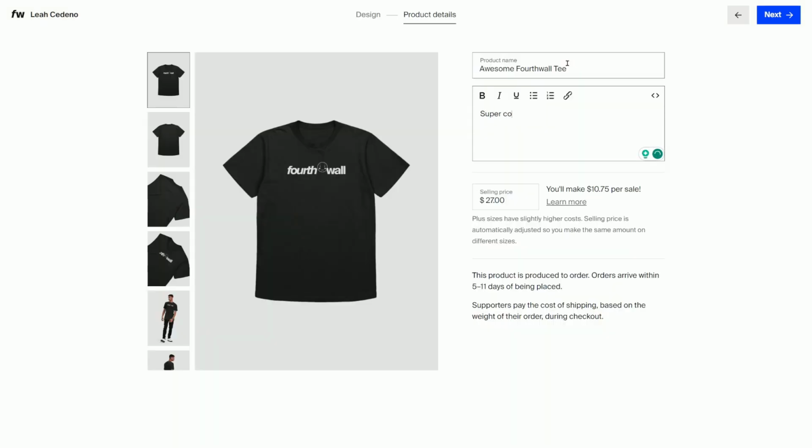Once you're happy with how this product looks, you'll just hit next, and here you'll be able to set the title of your product, add a description, and set a price. One great thing to note is that with Fourthwall, we'll tell you exactly how much you're going to make up front when you're setting your price. Now that that's done, we'll get into creating your shop.